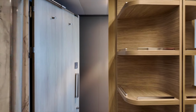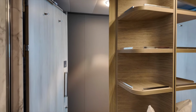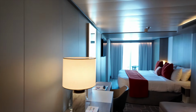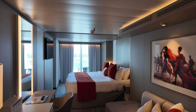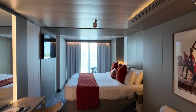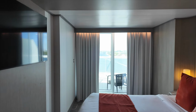So yeah, this is our bathroom, and as I said, this is very, very spacious, especially for being a standard balcony room. From my understanding, most of the rooms will have this kind of bathroom. Now, what makes this whole room so special, and as I mentioned before, I kept it for you for the last, is its balcony. So as mentioned before, this room is called the Sunset Veranda, and the reason is because from those verandas facing the back of the ship, normally, hopefully you can watch the sunset. But let's not keep you waiting and show you how it looks.